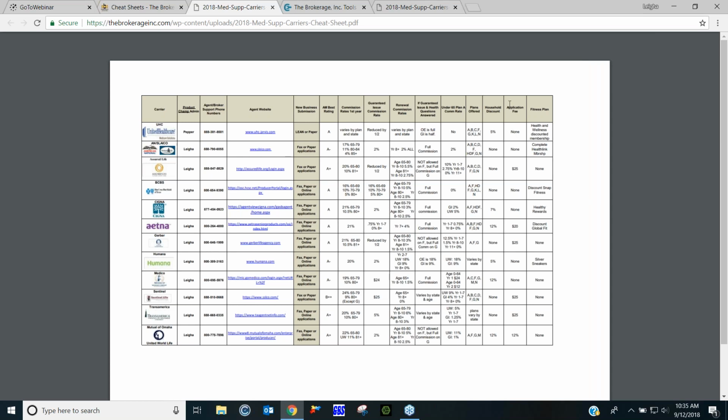And then some of the carriers offer an application fee, and some do not. So it's kind of nice to know. Do know that the application fee is a one-time charge. It's just for the application.